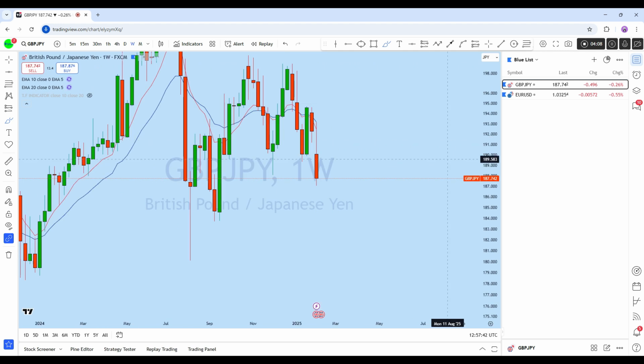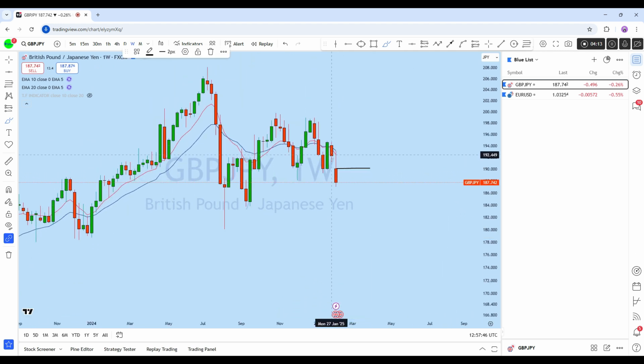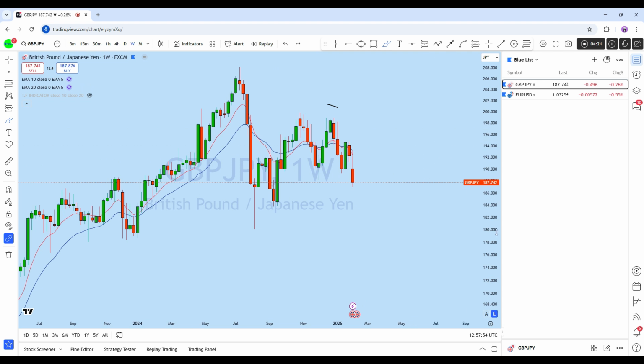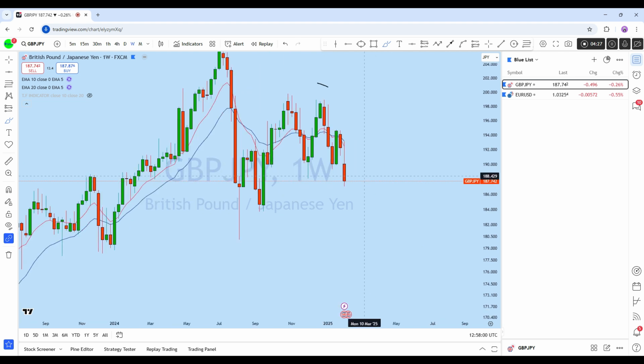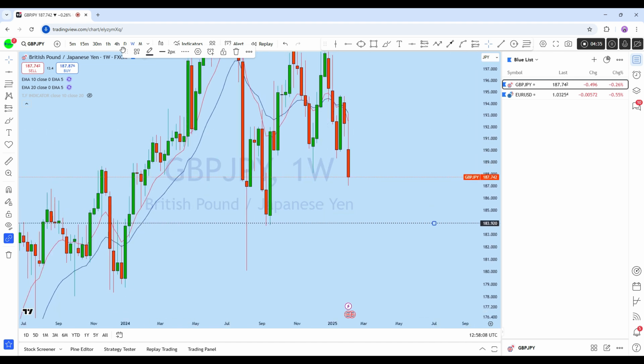Now if we look at the weekly perspective on GJ, this is a gap open, and we can see the market is forming a series of lower highs here with a gap open. The weekly price action here on GBP/JPY is a bearish engulfing formation. As this market is currently bearish, we could see the price potentially coming back to that support level to create a new lower low.